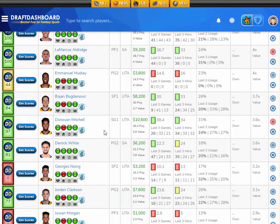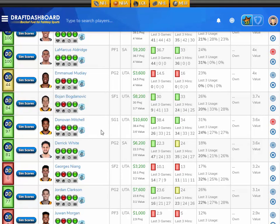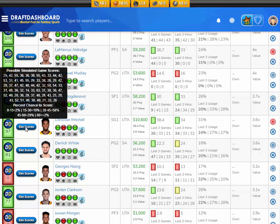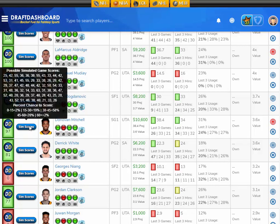And the stud that I like the least out of all these, just because he's priced way up and his sim scores don't really justify that price boost, but he did make my lineup because he's got some of the best top-end scores on the slate. So I like Donovan Mitchell, projected at 38.4 fantasy points here tonight. That's 3.6 times value. He's 10,600 DraftKings salary. Let's take a look at his sim scores.